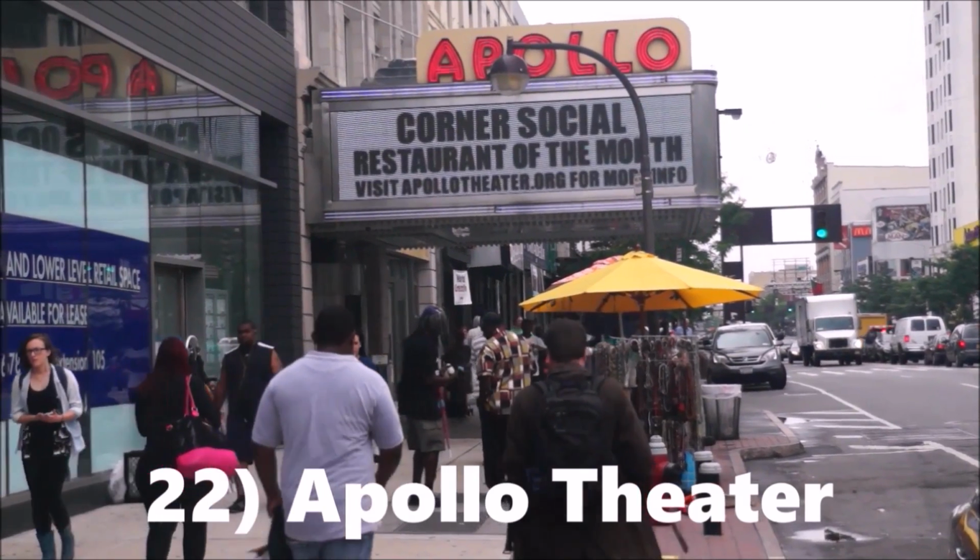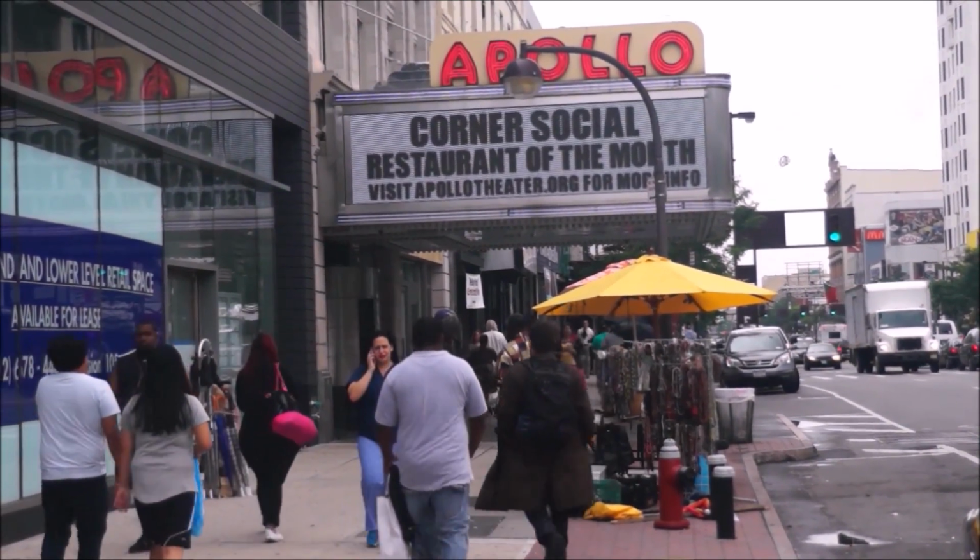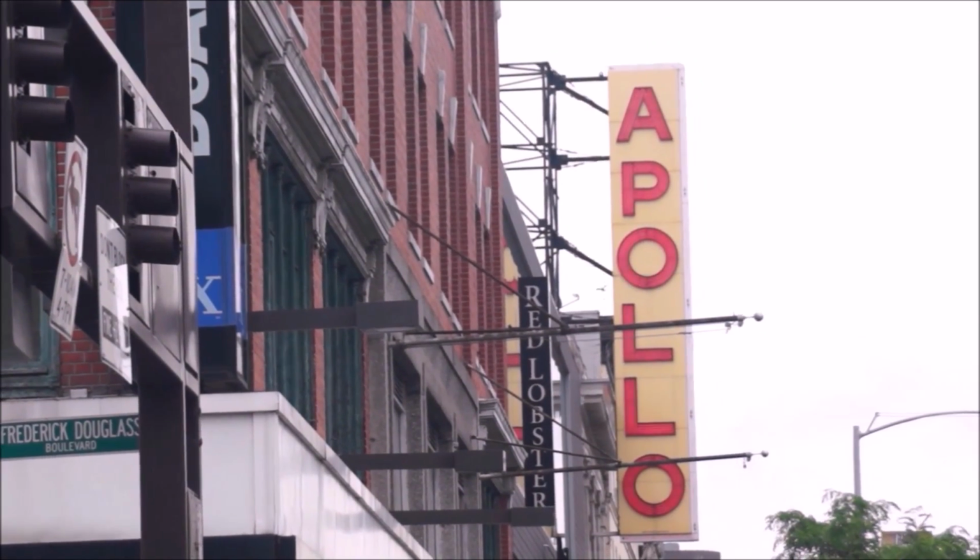The Apollo is one of the most famous music halls in New York City. Amateur night is on Wednesdays, and it's great for spotting upcoming talent.